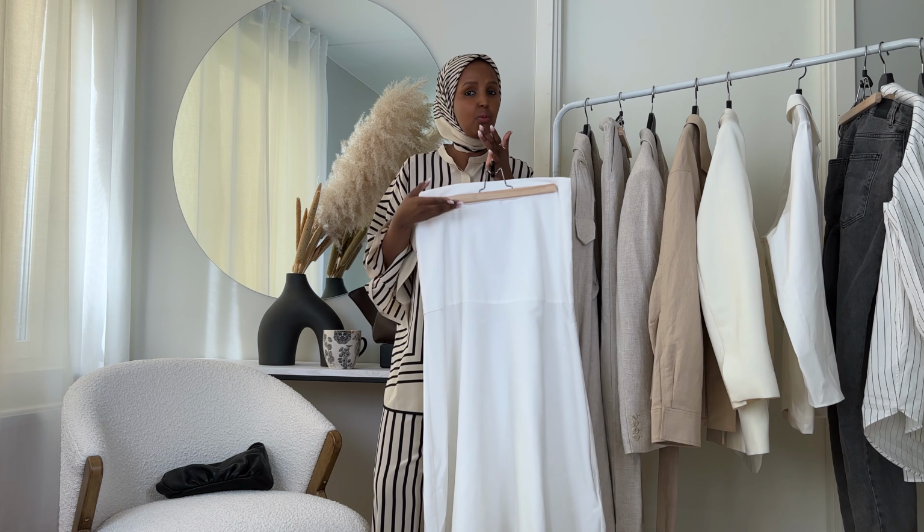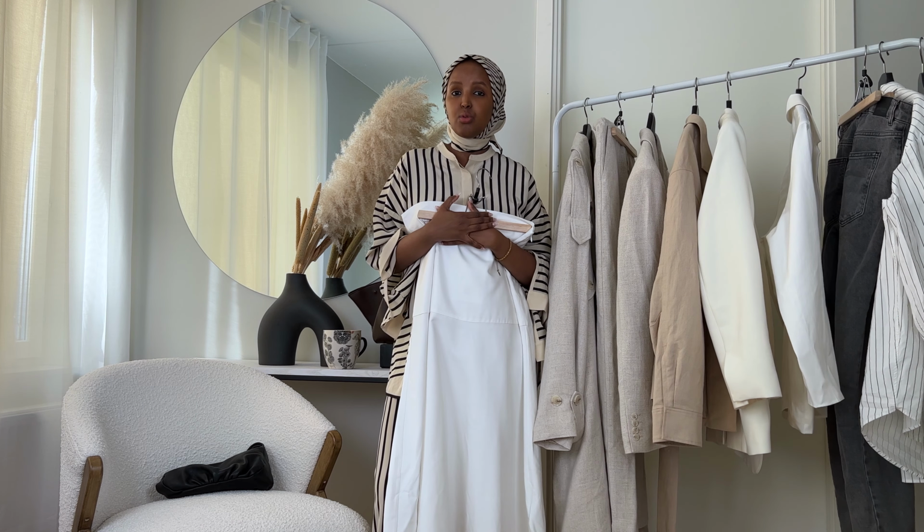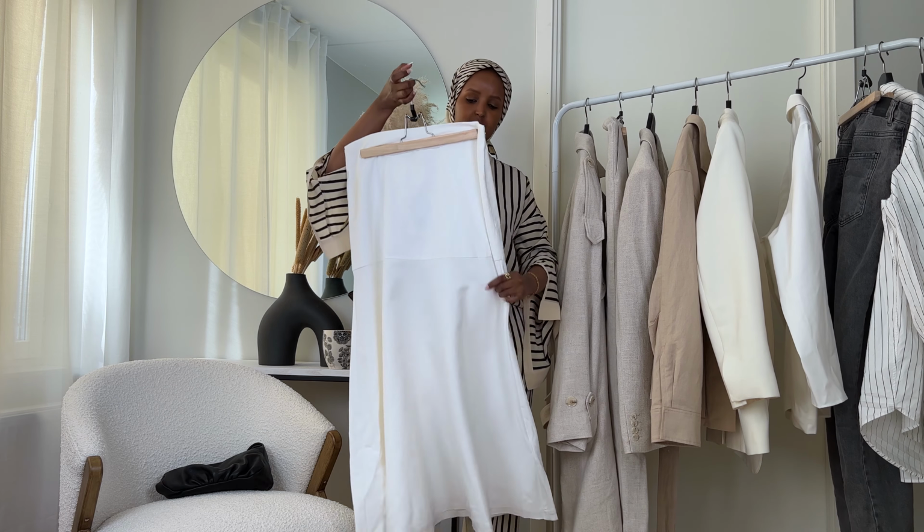You could wear even sneakers and just a long cotton t-shirt, and it will look really well as well. And you could have it with a snatched bodysuit, a black one, with black slingbacks and pumps with it as well.